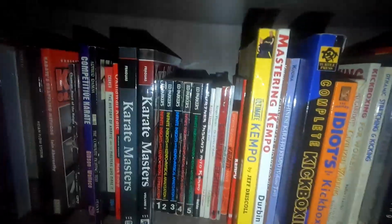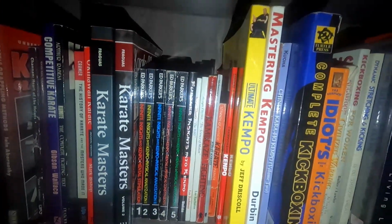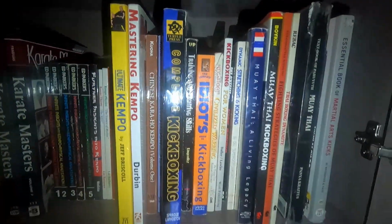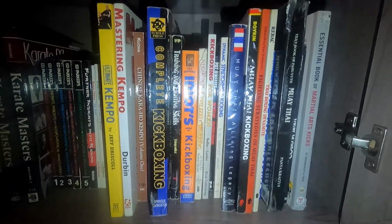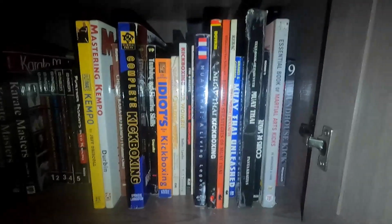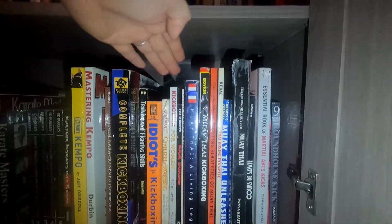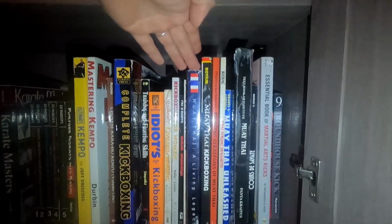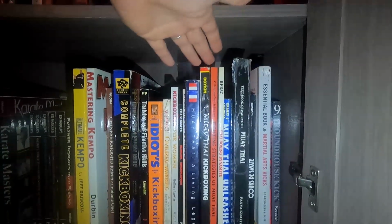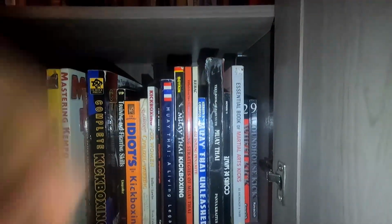Next we have Kempo, starting with Ed Parker's Infinite Insight series, including a few different types of Kempo, and then we move on to kickboxing. The kickboxing section here is sort of subdivided between general kickboxing, then starting here we have Muay Thai, which is, in this categorization, a subset of kickboxing, and I have my one book on Savate also in that section.